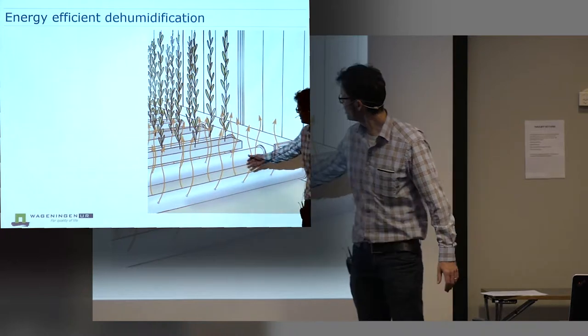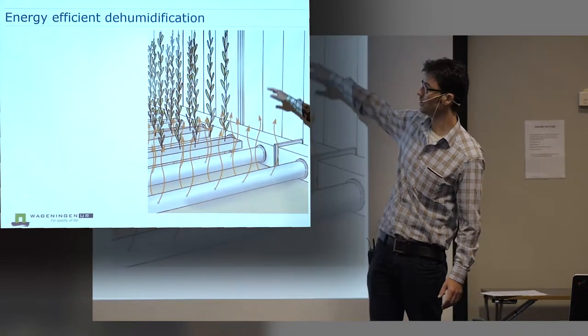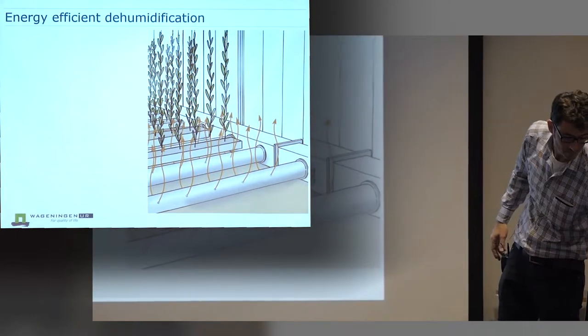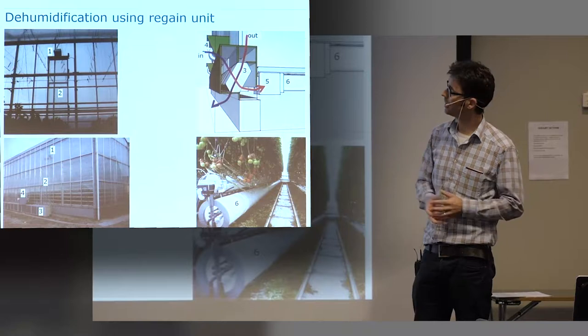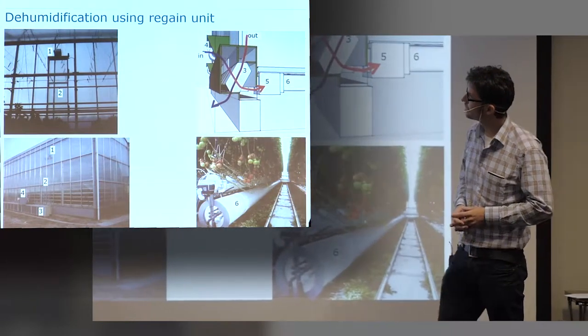Yeah, so the air comes in and then it goes up as it enters the greenhouse, and then it pushes out the humid air which is above. And then, as I said before, you can also use this regain unit, so this heat exchange unit. So this is the greenhouse in the Blijdorp where we are using the system.